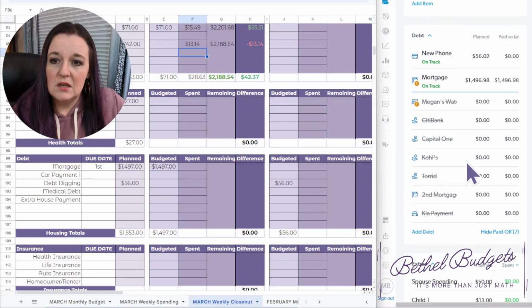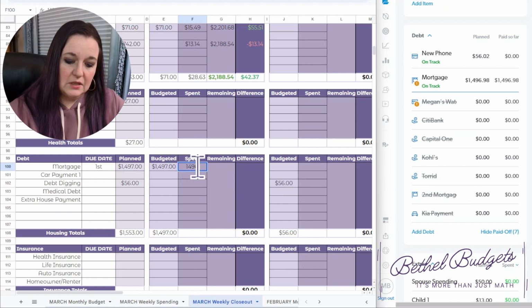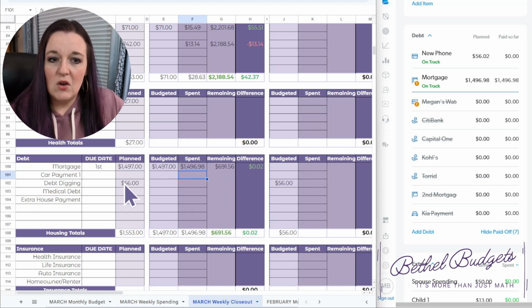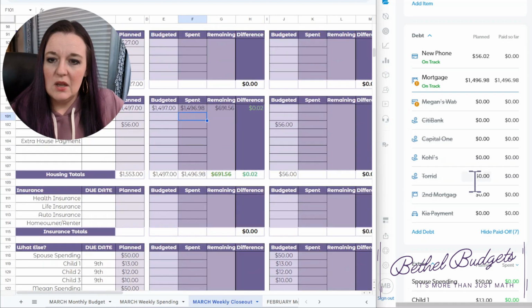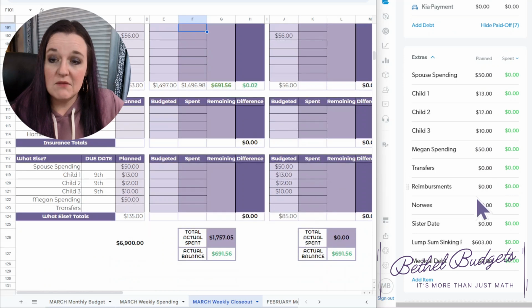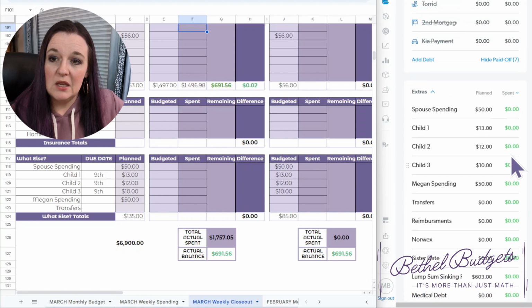Debt. Okay, debt is our mortgage, and that did come out on time. $1496.98. Okay, the phone, the debt digging is my new phone because I broke mine, but I don't have a due date for that just yet. I'm not sure when that will be coming out. Health insurance, we don't do any of that because that comes out of a sinking fund. We save up little by little for that. Because if you pay for it biannually or annually, you get a discount. You can save some money.